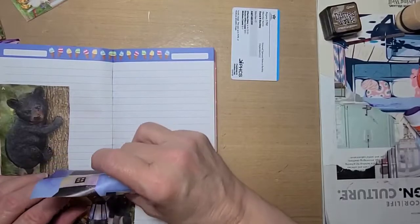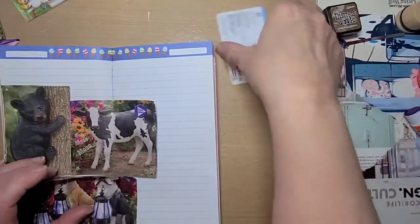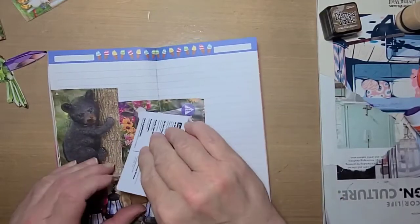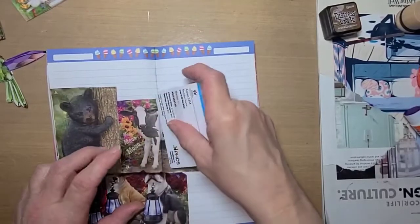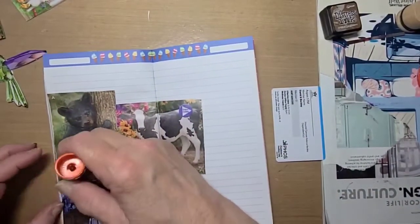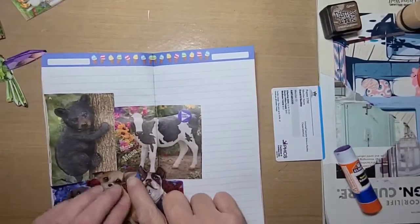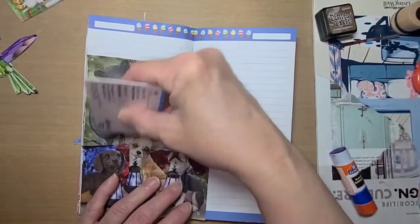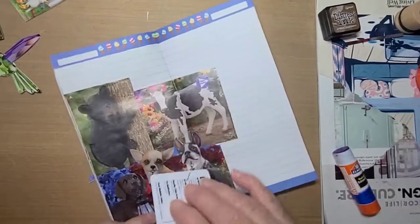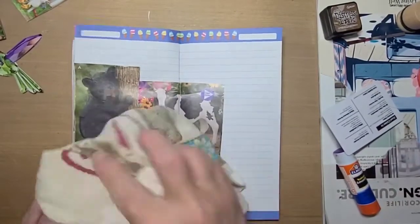Put this right here like this, under there, right at the edge. There we go. Let's get this right here in the crack. Okay, now we need some glue right here on the edges of this, the little doggies. There we go. And that looks like my little Macy. That looks like Mama's little Macy. Yes, it does. Okay, guys. Wipe that glue off there.